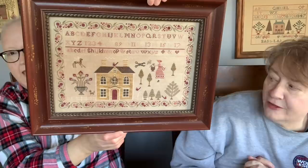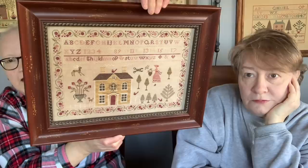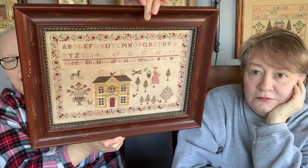I love this. This is Hanging of the Greens by Stacey Nash. I love this one. Gathering the Greens, you're right. Sorry. Yep. I don't have to be such a stickler. No. And I love the frame. Love just everything about it. I got this kitted at Country Sampler, but I don't think they changed anything. I think they kept it all the same.